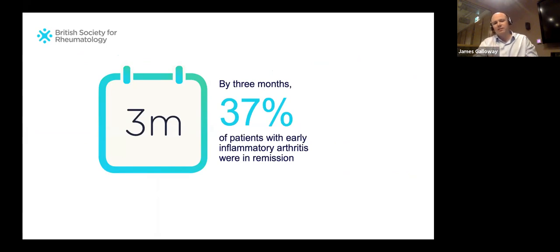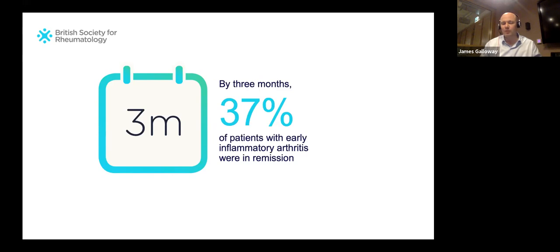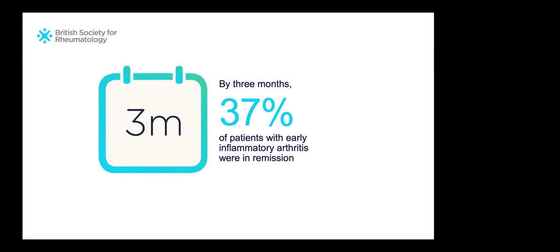And this is one of the other striking headlines from the audit. It's important to say how we do in terms of the processes, and what I've described to you so far were processes: how many people were seen quickly, how many people were treated quickly. But maybe the most important metric is how people come on in terms of clinical outcomes.